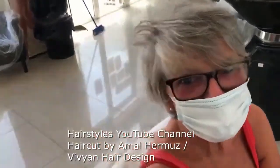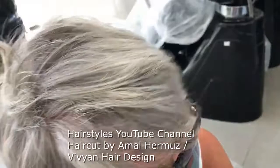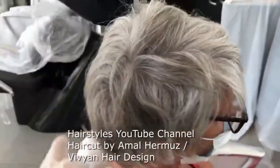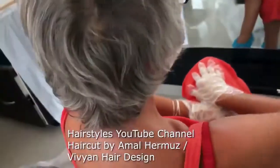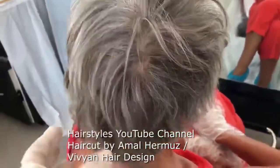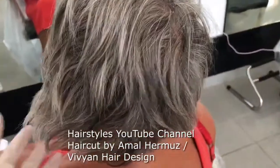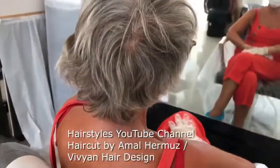As you see, her hair is cut more to the front and this is too heavy. So what we're going to do is cut the side more to the back and give her volume, because she has a very, very strong crown. So we want to cover that. As I look here, this side looks like very long hair. We're going to cut it a little bit shorter, like this side, to make it perfect for her.